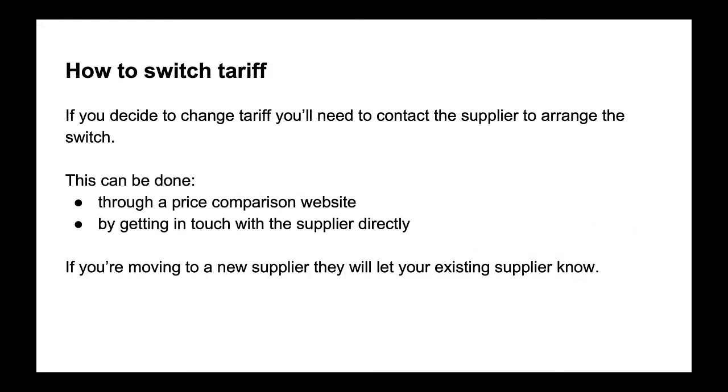So there we are. If you decide to change tariff or supplier, you need to contact the supplier to arrange the switch. This can be done through a price comparison website, only if you have an email address, or by getting in touch with the supplier directly. If you are moving to a new supplier, they will let your existing supplier know, so it's less hassle for you.